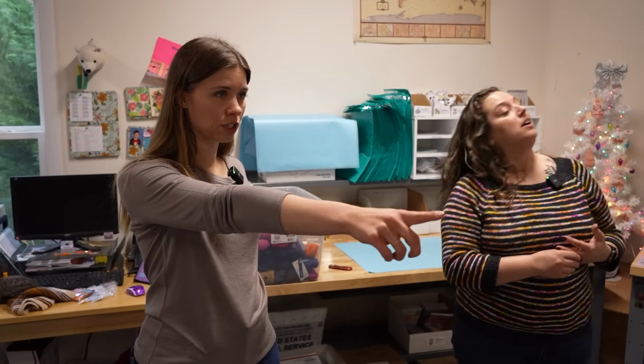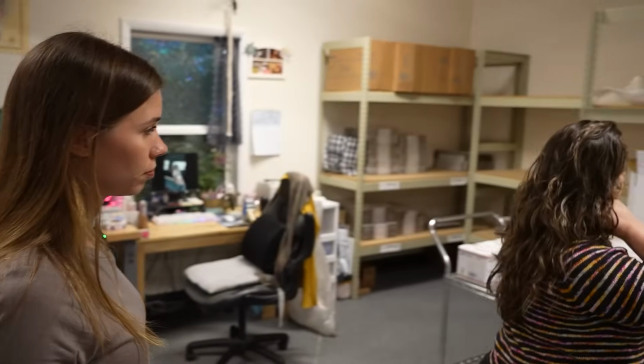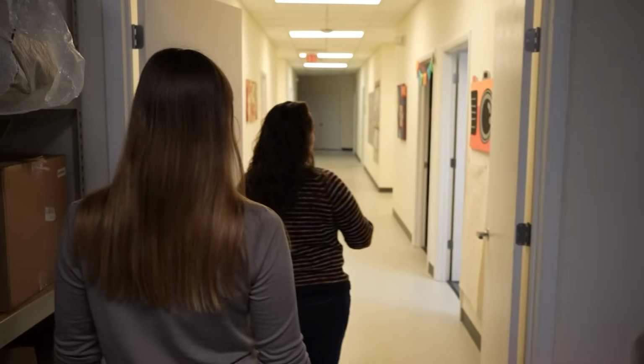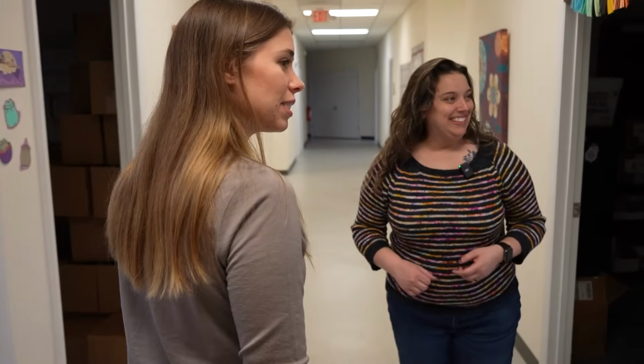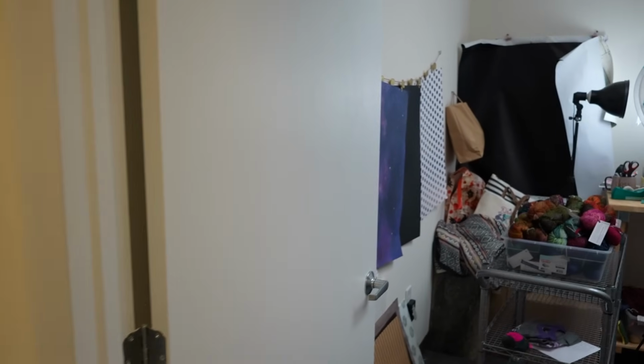Love it. So as we go back through here, this is kind of where the offices are, where Jess, the photographer, is, and Jenny, our graphic designer, she's in here. Jess's office is over here, but I think she might be in her photography studio. Oh, can we see your photography studio? Okay, so show us your studio.